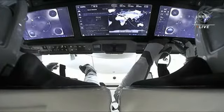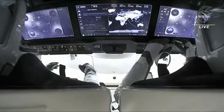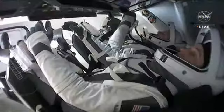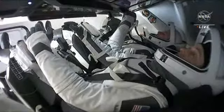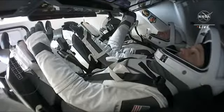Dragon is flying itself, so all that the crew has to do is stay strapped in their seats and keep tabs on things.